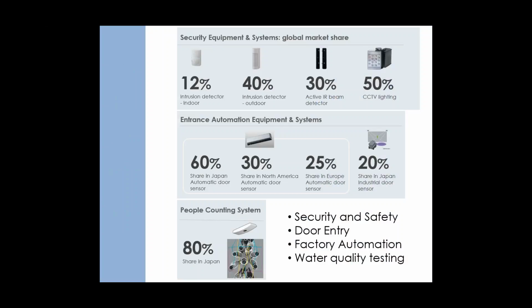Optex has several divisions, and we focus in 4 main key areas: security and safety, door entry, factory automation, and water quality testing. As a global company, we have percentages of the market, and what we're seeing here is a list of some of the percentages of the markets that Optex have at the moment. In the security industry, for internal intrusion, we're roughly 12%, and external 40%. We focus on these main 4 areas to develop and expand upon our technology.